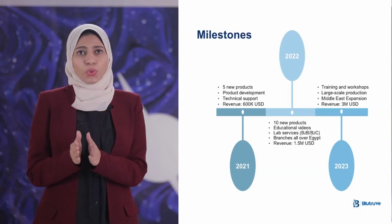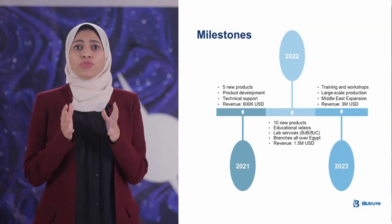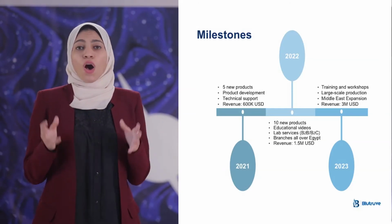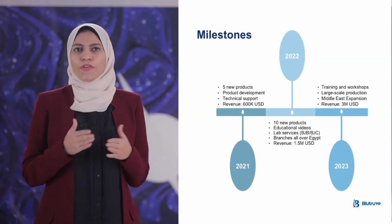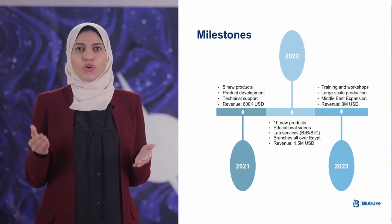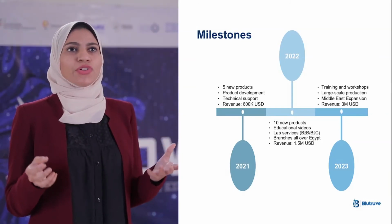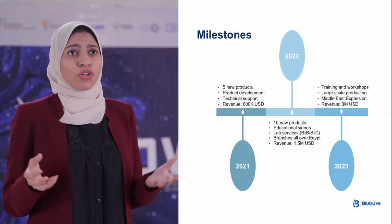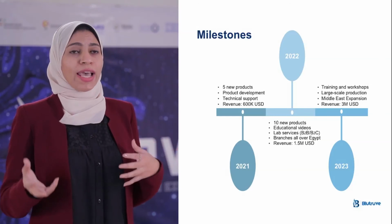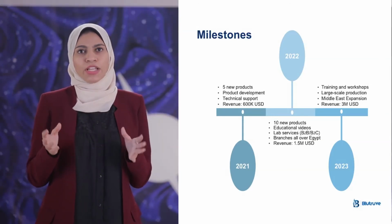In 2022, we will develop 10 new products. We will begin to provide educational videos and tutorials and lab services for organizations and individuals. Also, we will open new branches to cover all areas of Egypt, from Delta to Upper Egypt, and we will generate a revenue of $1.5 million. In 2023, we will enter a different phase. We will provide trainings and workshops, and also we will have manufacturing, and we will begin large-scale production and expansion in the Middle East, and we will generate a revenue of $3 million.